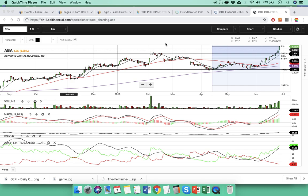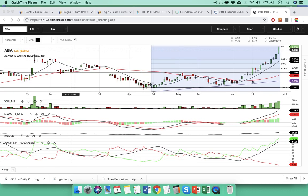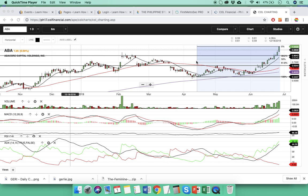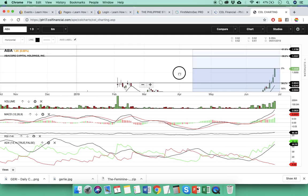So for the first stock in our list we have ABA. ABA closed today at 1.05. The support that I'm seeing is in confluence with the 38.2% of the up Fibonacci retracement. If you would like to know the psychological resistance, that would be between 1.25 and 1.38, in confluence with the 38.2% and 61.8% respectively. Those are extensions of the up Fibonacci.